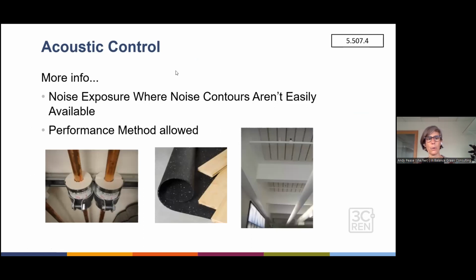And then for noise exposure where noise contours aren't easily available, there's more information in the code, and they allow performance methods. So if you have an acoustic engineer on board, they can certainly come up with their own plan for isolation. It just needs to meet that equivalency.